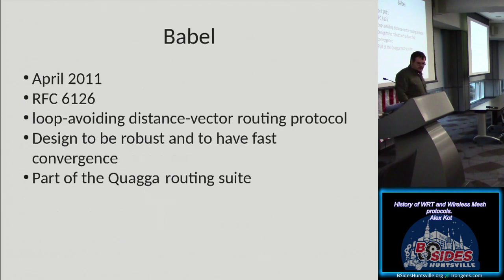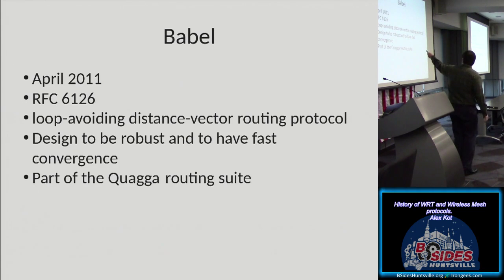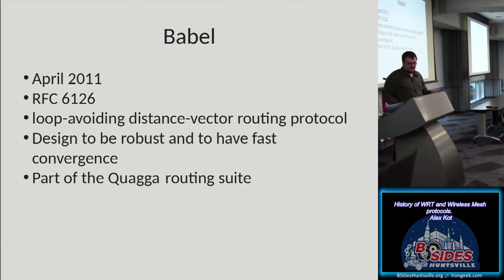Babel is another one. Babel was created in 2011. It was a combination of a lot of different ideas from previous mesh protocols. The name of it is super long. You have a loop avoidance distance vector routing protocol. A combination of like a Cisco format, two other ones, I forget what they were. But it's designed to be very robust and have extremely fast convergence. So when you need to update the routing tables, it had the best ability for that. And it's part of the Quagga routing suite. So it's most of your Linux routers, it's already built into that.